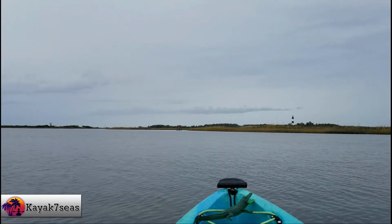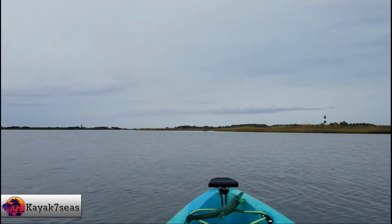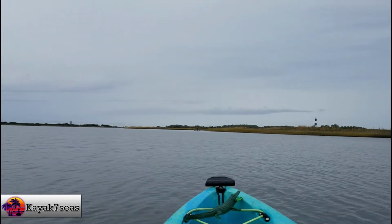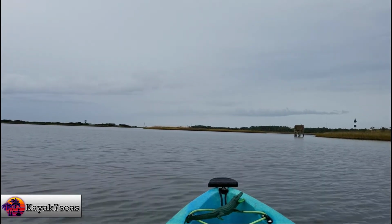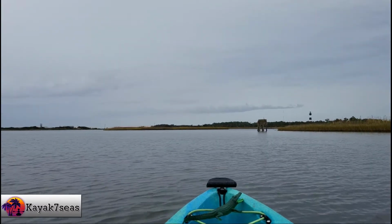Folklore says the origin of the name is due to the number of bodies of sailors that washed ashore after shipwrecks in these waters of the graveyard of the Atlantic. But history claims that the name is derived from the original name of the area, which was Bodie Island, after the Bodie family, who once owned parts of the barrier islands.